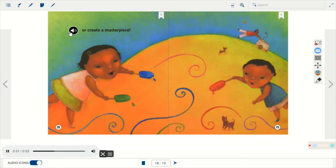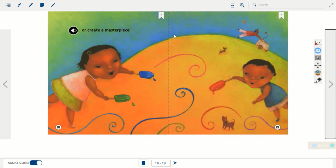Or create a masterpiece. So the girl says you can create a masterpiece with the paletas. I know that a masterpiece is a kind of art. I ask myself, what kind of art does the girl make? Well, the text doesn't tell us, but if I look at the illustrations, I find my answers. She's using the dripping colored water from the paleta to make different colored swirls, and that is her masterpiece.